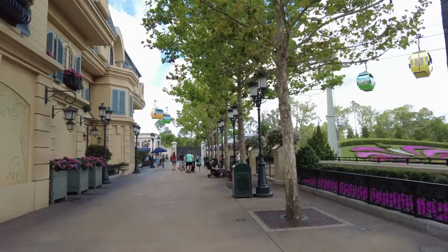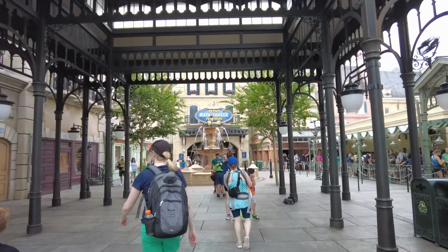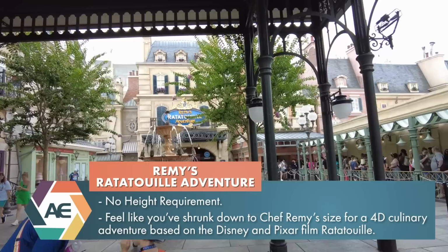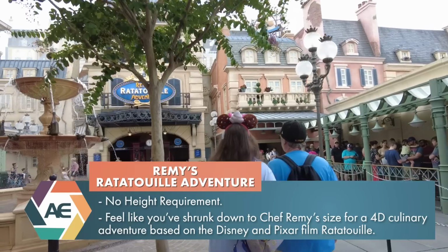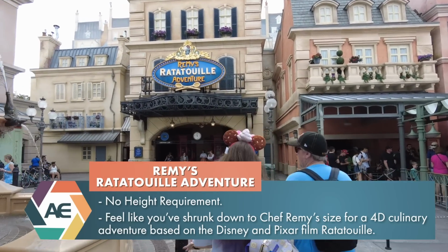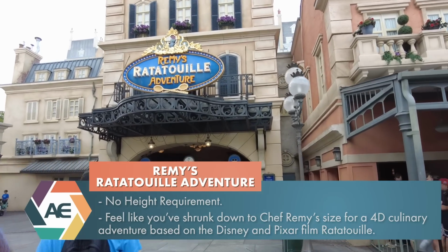This is a slow-moving dark ride that takes you down to the size of Remy the Rat himself. This one is a 3D ride as well, and it's a really good time. It's a newer one; it just opened a few years ago. However, it's on the shorter side, so luckily we are here when it says 45, but that line's not looking too bad. I'm gonna bet money that it's not quite 45, but even if it is, I'm totally fine with that.